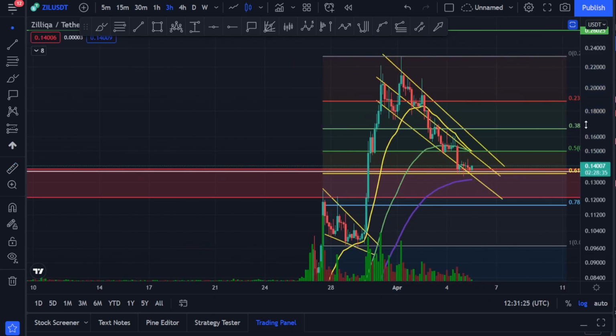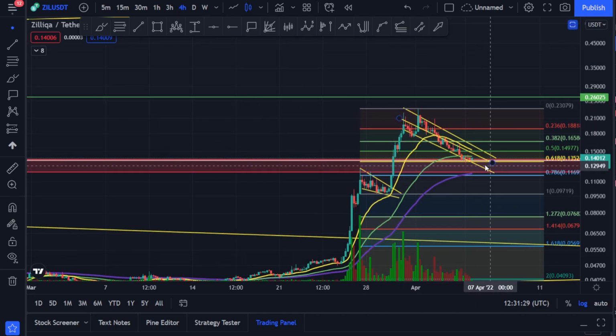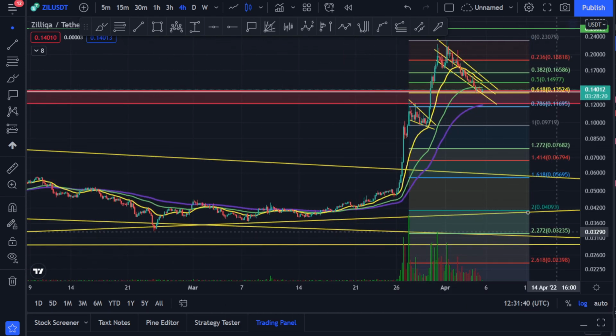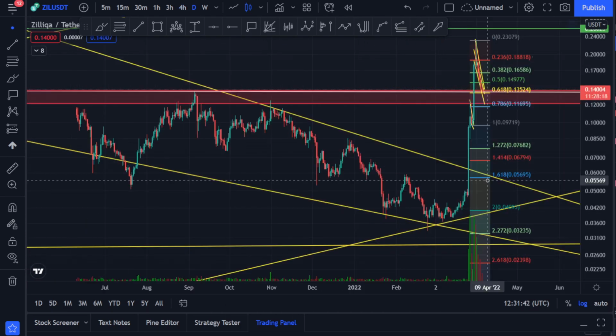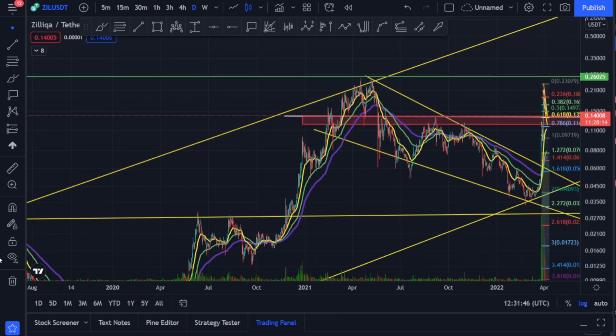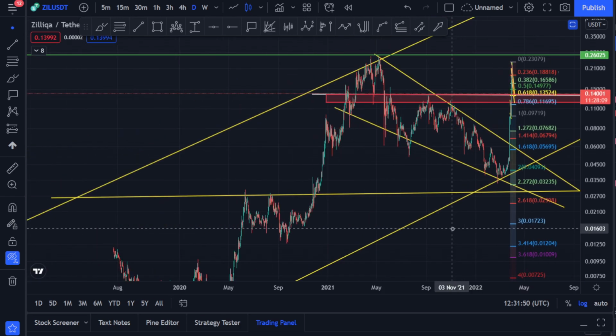So it's good, because I believe it is making this falling channel, and these falling channels are usually bullish. It's trying to find its support, wherever it can find its support, and then I think a reversal can be in place for Zilcoin. And the market is trying to pick up right now because Bitcoin went to 45,000, back to 46,000. So it's looking good.